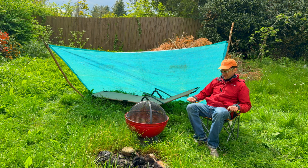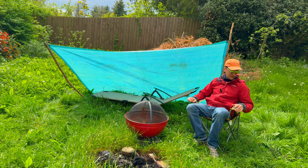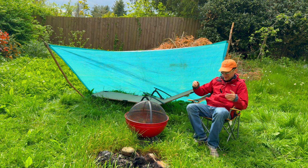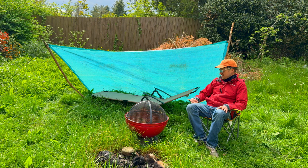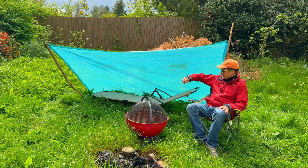I was leaving a festival late and there was an abandoned campsite, and I found this just on the floor, and there was a bag with it as well. They're stuffed into this bit, so I thought rather than that go into landfill, I'll take that. So yeah, this is my more or less free camping setup.